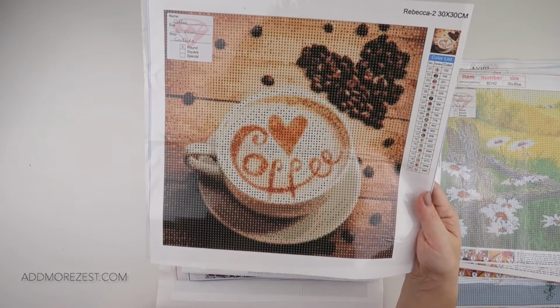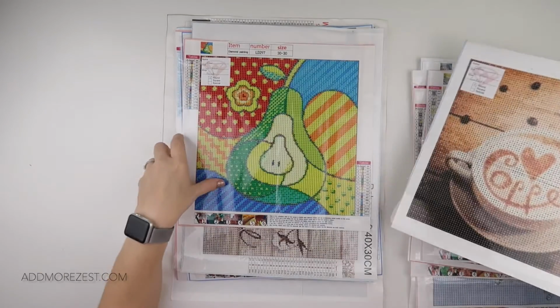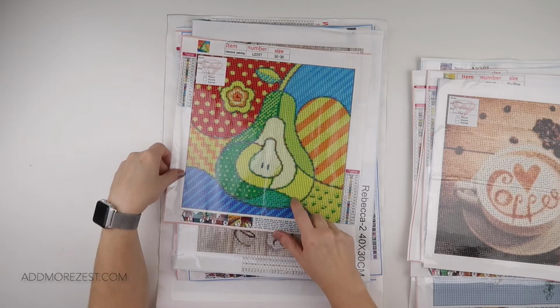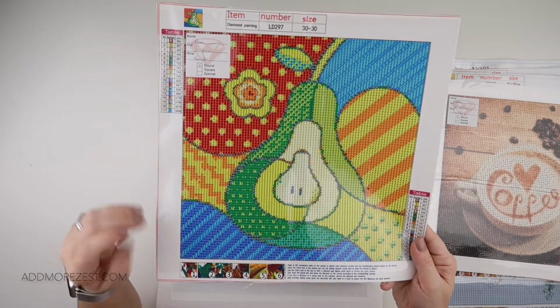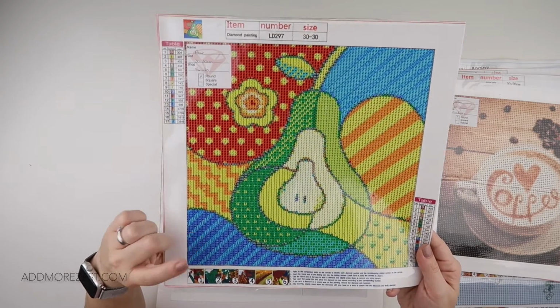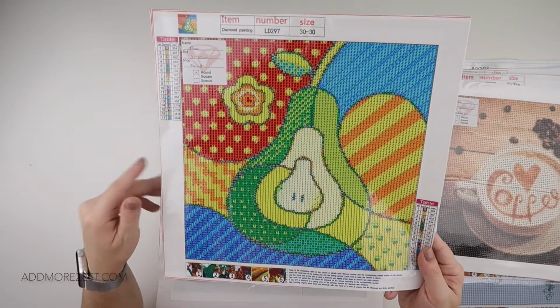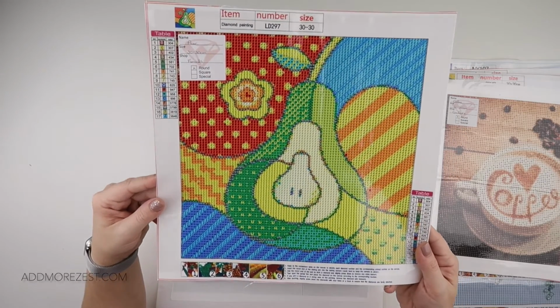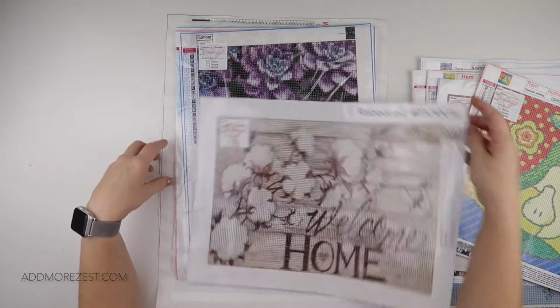I have Coffee. This one is again from Coodials, because who loves a good copper? This has been in my stash for a while. So this one is Pear by Fancells. I actually thought it was going to land on this one. I think the last time my decision wheel went, I was like, oh, it's been in my stash a while, and then it clicked past it. So we have that. Another one from Coodials.